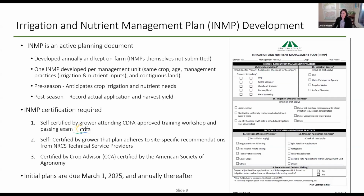The second page, actually the third page, I'm sorry, of the INMP is answering questions about management practices. So what type of irrigation system are you using? What's your source? What type of irrigation efficiency practices are you using? Nutrient management practices, and then whether you are relying on data that you're collecting to inform decision making.